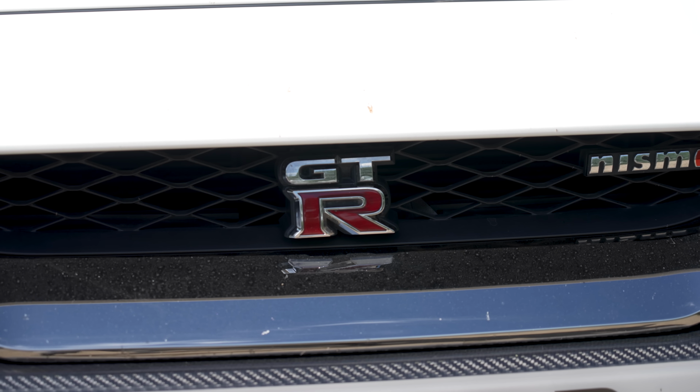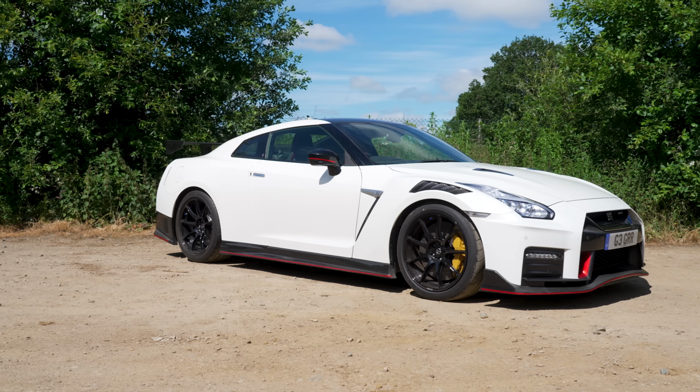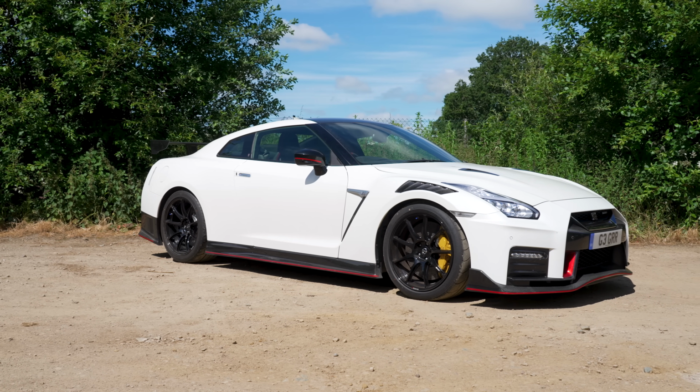The R35 GT-R came out in 2009, and it was kind of by all accounts a performance bargain. It went around the ring pretty much as quick as a 911 turbo and cost a fraction of the price. Since then, they did loads of different models, loads of special editions, and this one, the Nismo, is one of the last of those. And what a celebration of an incredible car it is. And a frigging quick car.